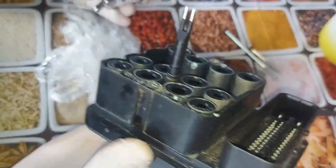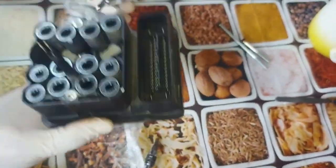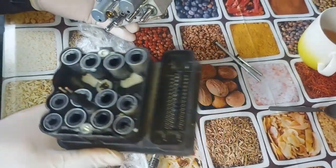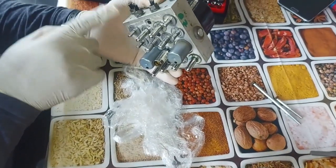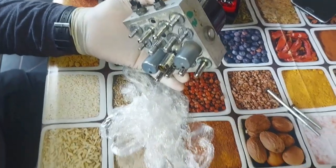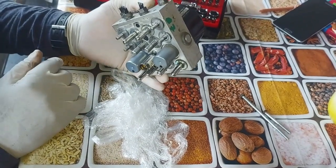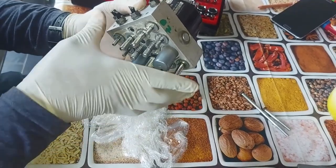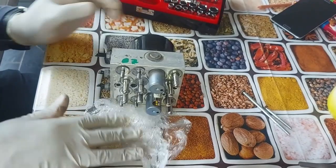The reason why I'm separating these two is that I have a program in this module, so I don't have a machine to program these things. So I'll take from the original module that was on the car and then come and fit it to the valve block, because this is supposed to be the one that is giving us an issue. So we're going to get this part, the electronic part, and put it on the valve body, and then let's see if it's going to work, okay?